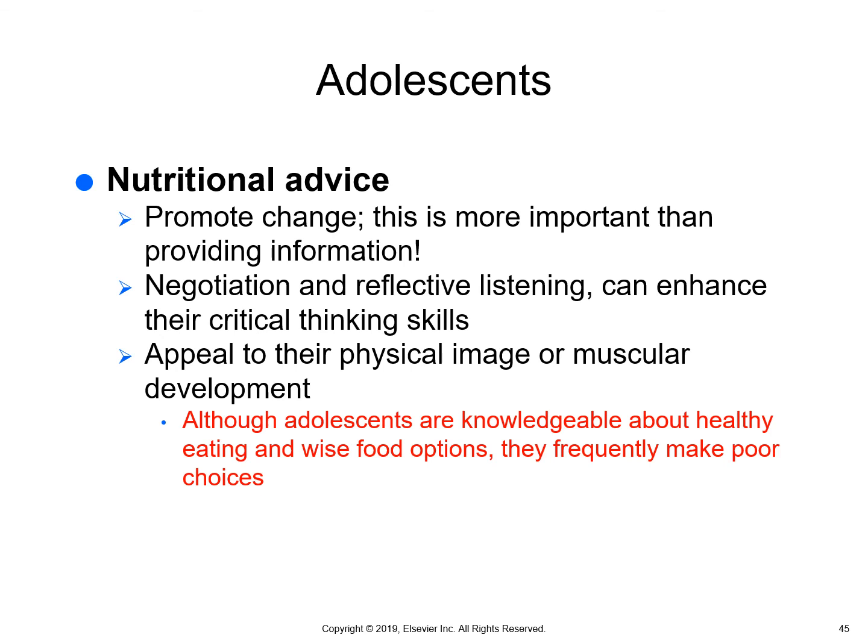With adolescents, if we're trying to give nutritional advice, you want to avoid that lecture approach. We want to try to promote change, which is more important. We want to provide them the information. We want to kind of negotiate with them and do some reflective listening. We want to enhance their critical thinking skills and involve them in their choices. Appeal to their physical image or muscular development.